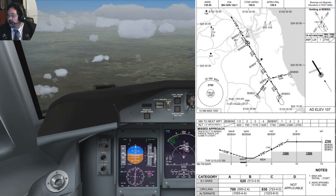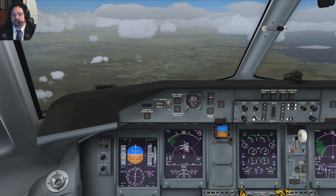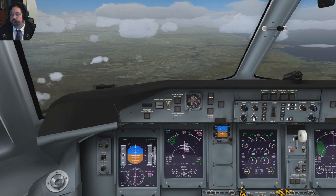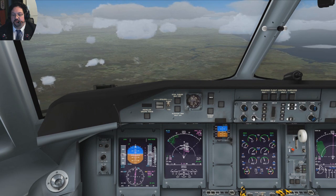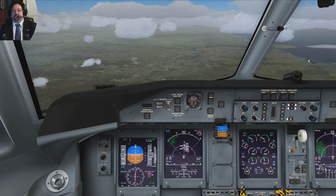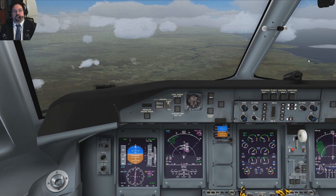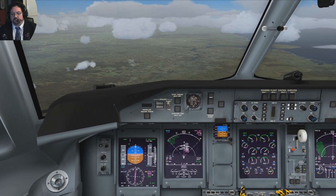Okay, let's set that altitude down to, let's see, 15. 2,700 is the beginning of the approach. We'll set out to that. Altitude selected. Time 30 is our estimate.